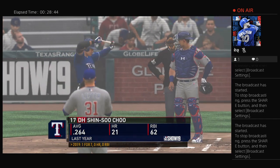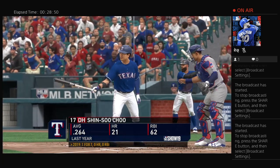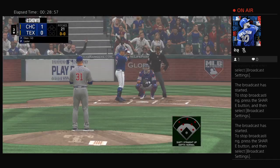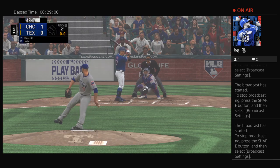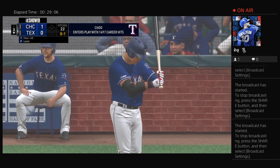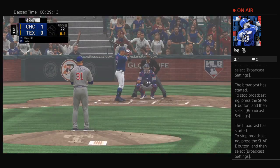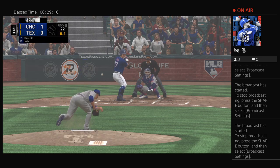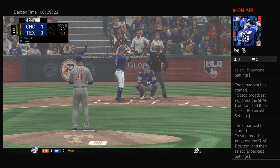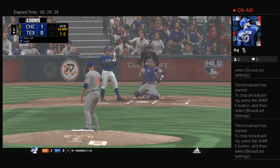Shin-Soo Choo at the plate now. He'll lead things off here in this one-run contest. The designated hitter, Shin-Soo Choo. First pitch of the at-bat on its way. Right there for strike one. One ball and one strike to their designated hitter this afternoon. And he comes back with a fastball, 1-2 now.